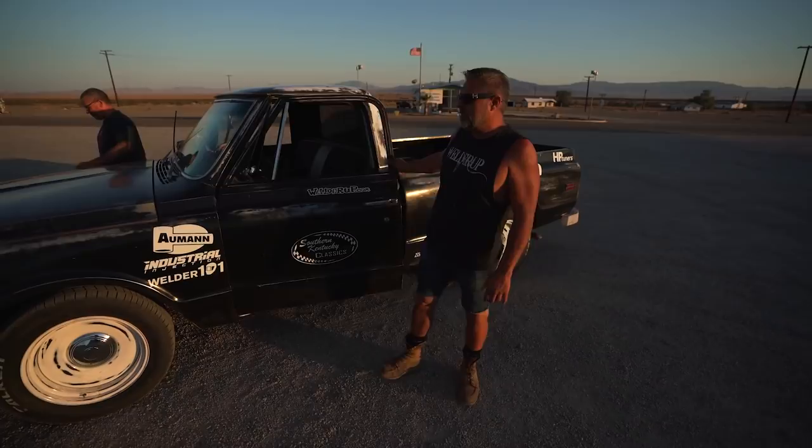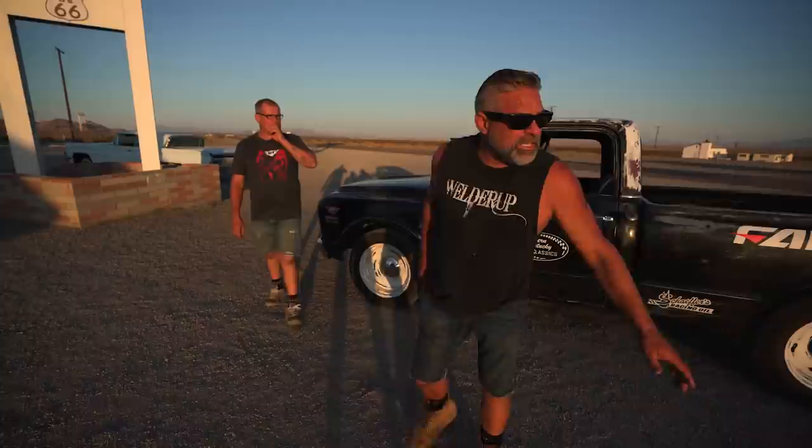It's 110. We're at Roy's right now, which is this little abandoned motel that sits right on Route 66 that, you know, doesn't hardly exist anymore, but there's some people out here that are restoring it and making it look cool. We're gonna get the hell out of here. We're gonna see you in Vegas in 2 hours to reveal this truck somewhere cool. So we're gonna see you there.